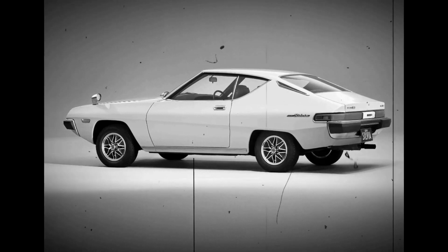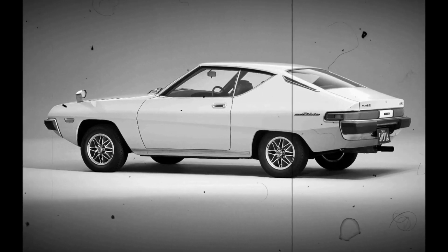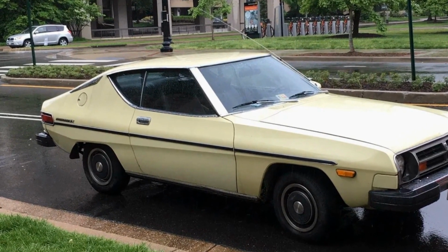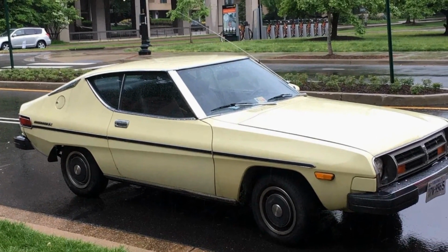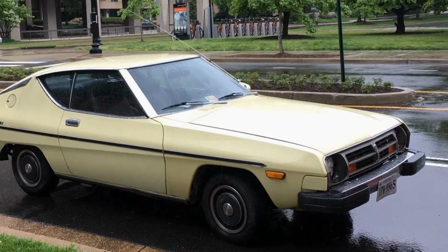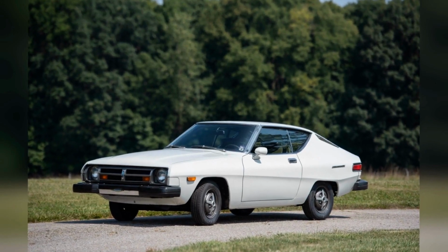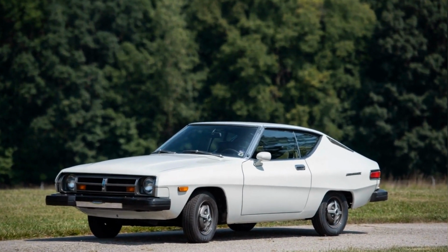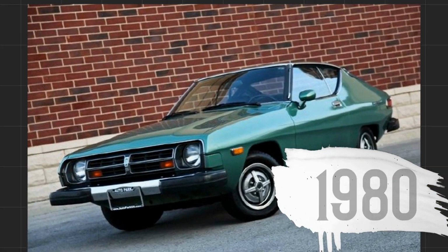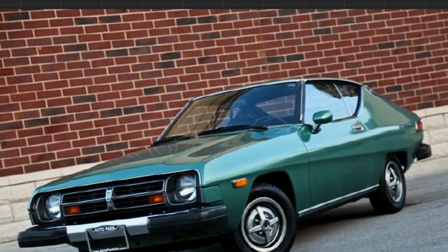Unlike the B210, which had excellent fuel economy, the 200SX consumed a lot of gas. On top of that, as soon as Datsun sold a few 200SXs, they would quickly rust away and be forgotten. Nevertheless, the failure of the 200SX motivated Datsun to improve. In 1980, they released a new version of the 200SX, which would eventually become a classic car.